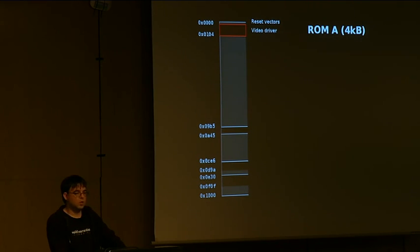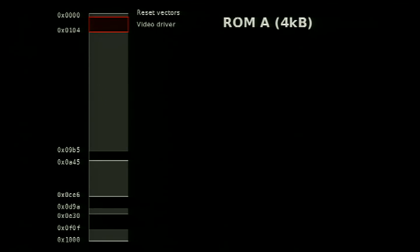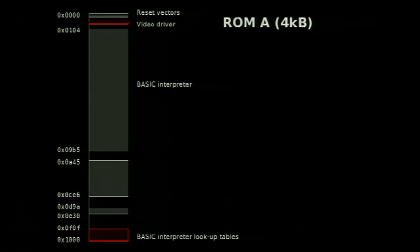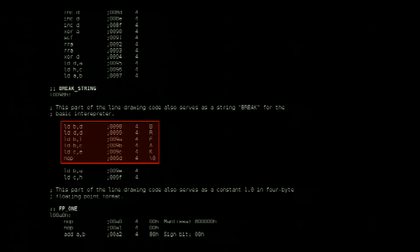Then below that we have the video driver, which I already discussed. Majority of the space in ROM is occupied by the basic interpreter. This is the location of the code, and there you also have some lookup functions. It's interesting that these lookup functions actually overlap with the video driver code. That's because some of the code there can also be interpreted as ASCII strings to save space.